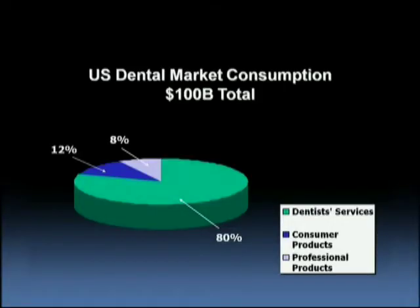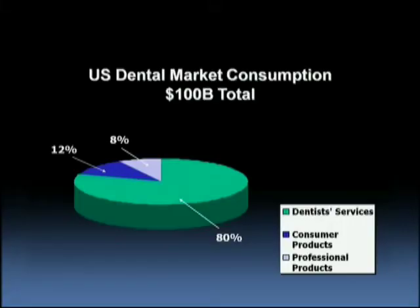So why is this important? It's important to keep our eye on how big this is financially. So the world of dentistry, the world we live in, is about a $100 billion business. That's the gross domestic product of dentistry in the United States, which is about 40% of the world's dental market of about $250 billion a year. So Americans are spending $100 billion a year on dentistry. That's a lot of money. 80% of that is professional fees, 8% professional products, and 12% consumer products.